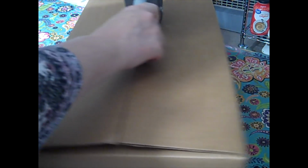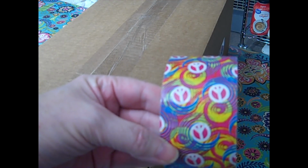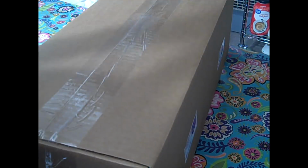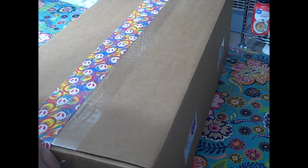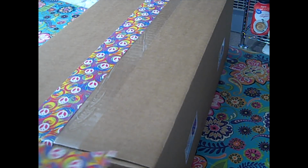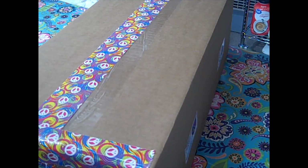Let me slide this a little bit so I don't hit the tripod. Now, the tape for Adelynn has peace symbols all over it because Melanie always talks about peace. She tells us to have peace. So that is why I chose this tape. It is kind of funky looking. The background is a bright yellow, and there's swirlies all over it. The peace symbols are white, and in between them it's hot pink. The swirlies around the peace symbols are in blue and hot pink, very psychedelic.